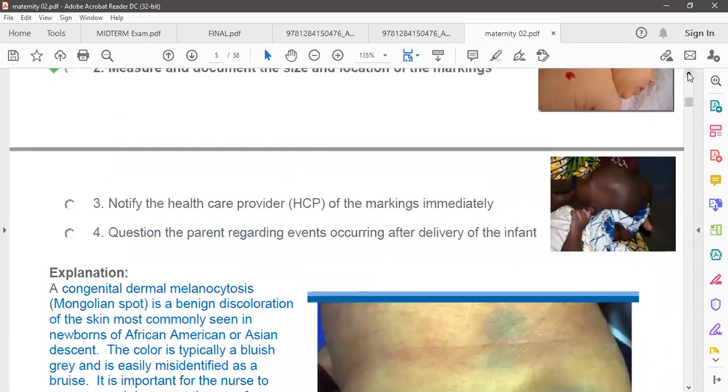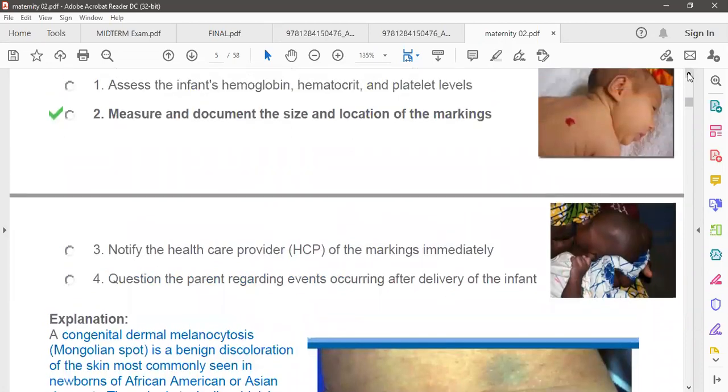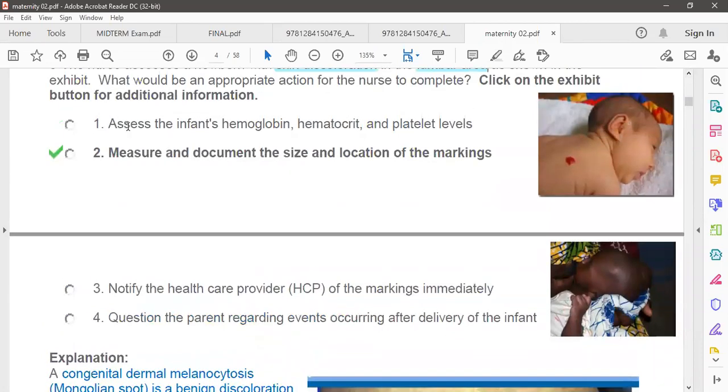So now, what are the options? Number one, assess the infant's hemoglobin, hematocrit, and platelets. As I told you, it is not abnormal. It is not any bleeding defect. It is a normal Mongolian spot which will disappear without any treatment. So we do not need to check the hemoglobin, hematocrit, or platelets.